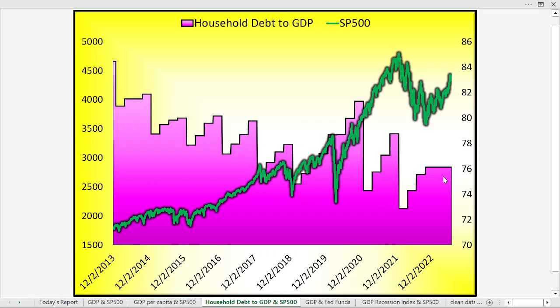It seems to have kind of leveled off at a place where we haven't seen a change since September of 2022. That is a little troubling because we'd like to see household debt continue to go down, especially if we see durable goods go up and the GDP go up. Why is the household debt to GDP not going down?